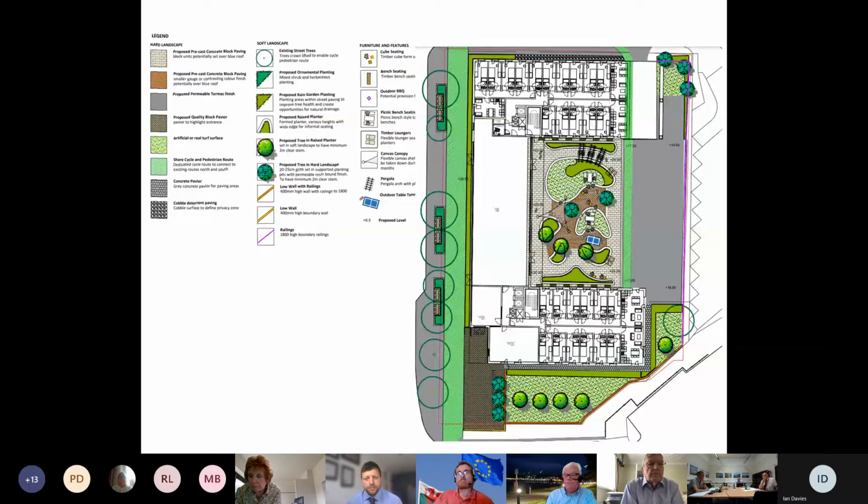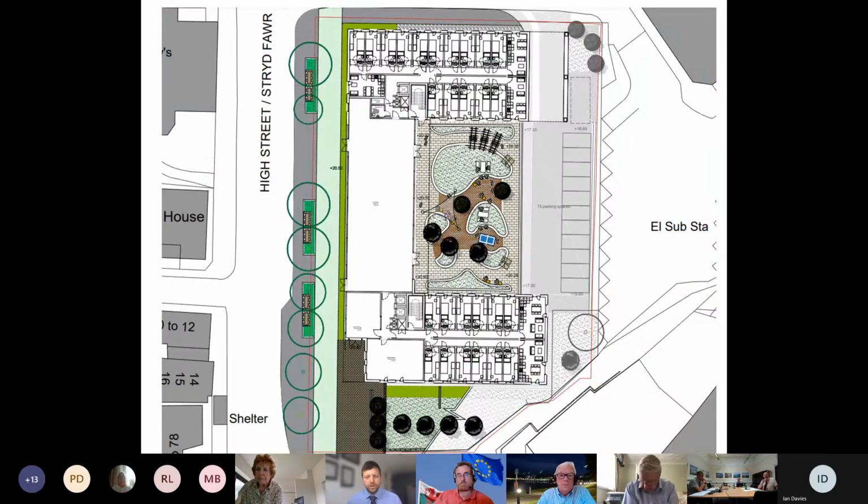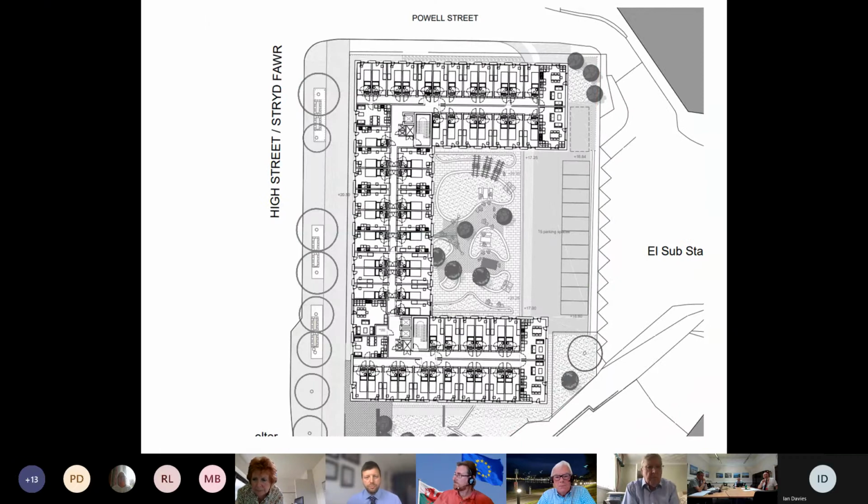This is the landscaping scheme for the site. So you can see the various tree planting. You've got the courtyard there behind, so you've got an amenity space for students to utilise. High Street's on the left of the image, and then you've got the amenity space behind. The last few slides then are just showing the ground floor arrangement. So again, you've got the parking spaces there, and then the upper floors showing the cluster flats.